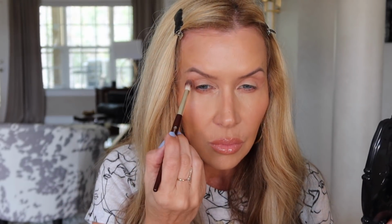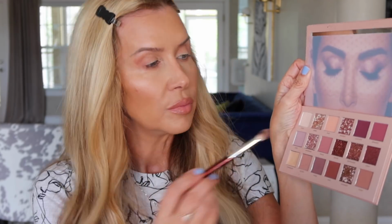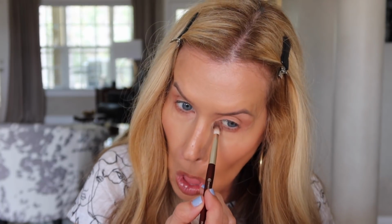And now I'm trying to evaluate where I want to go next. Okay, I'm going to use a lighter pink, just a matte light pink on the lids. And in the inner corner, doesn't have any sparkle.